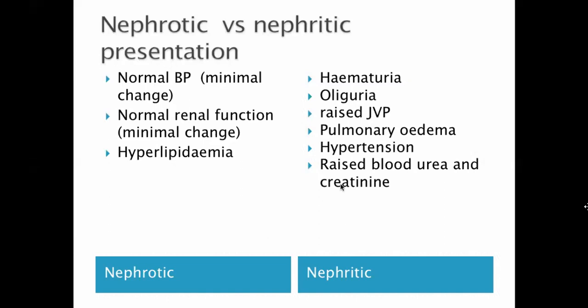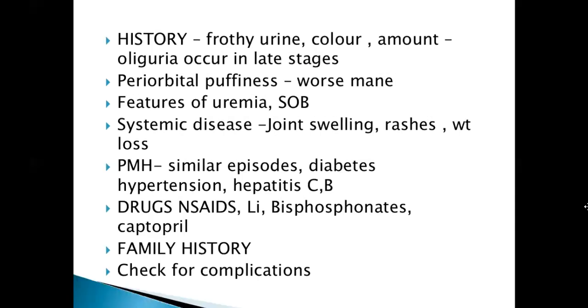Whereas in nephrotic syndrome, blood pressure could be normal or low, and because of reduced oncotic pressure, the patient may even be a little dehydrated. Intravascular volume is less. Renal function is generally normal, but not necessarily so, and there is also hyperlipidemia. So this is the nephrotic versus nephritic picture. I hope it is clear to everyone. This is not a new thing, pretty common, but a commonly asked question.